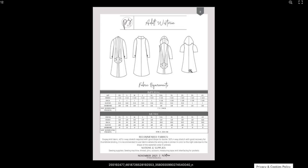Yeah, so you can see here, goodness gracious, how much fabric does this take? Oh, they have to separate it. It takes so much fabric. So 1 3/4 for the front, 1 1/8 for the back. Your sleeve takes a yard, your armband takes 1/8 yard, and then a little bit of interfacing. And it is not a grown-on sleeve. It is sewn in, and it looks like the hood is sewn in separate as well. I think. It's hard to tell.